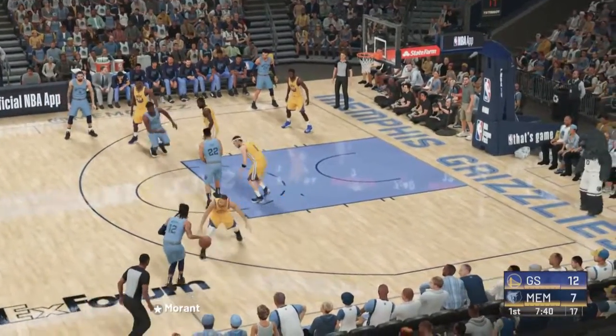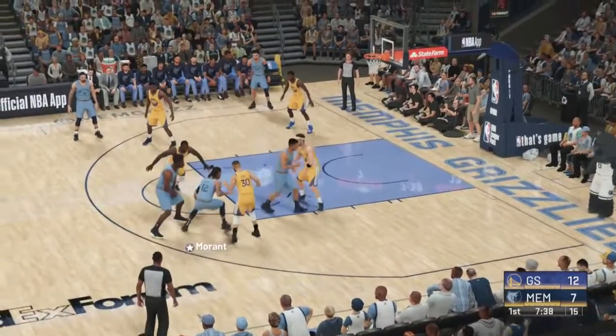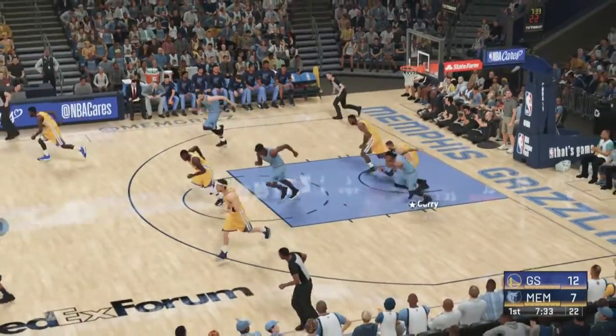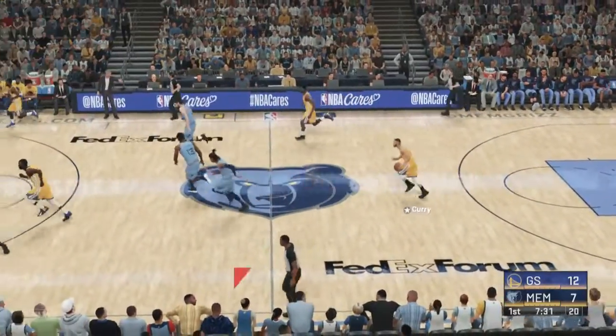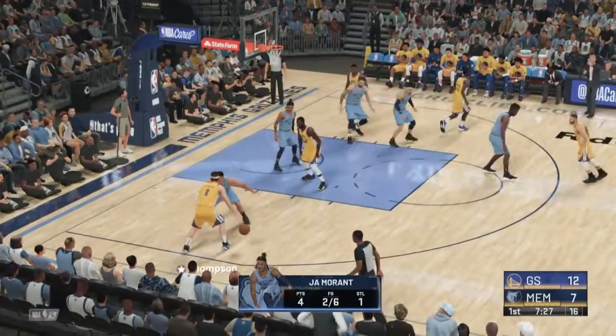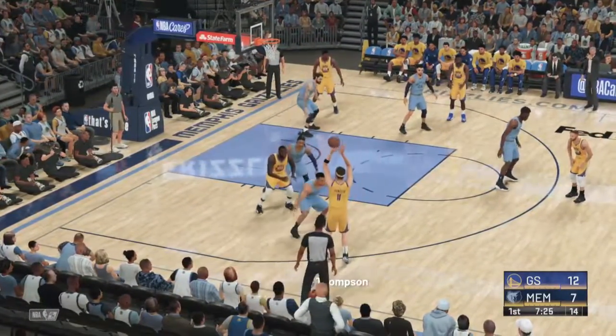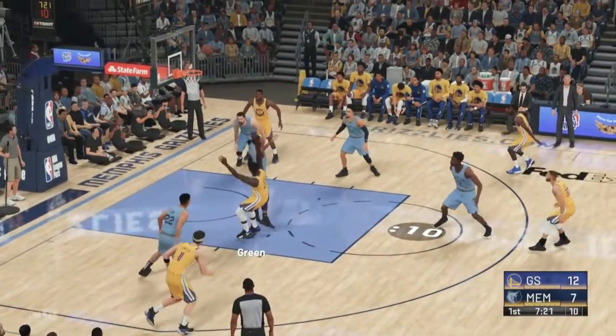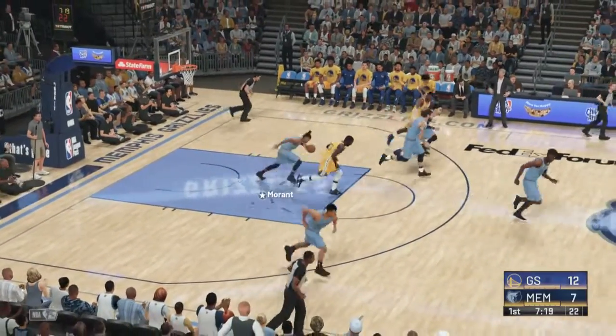Now here's Moran. Consistent production from him, averaging around 27 and a half points a game. And he can't get that one. Things are going south right now. This is not the type of shooting that his teammates expect from him. Thompson passes to Green. Shoots over Moran. It's rebounded by Memphis.